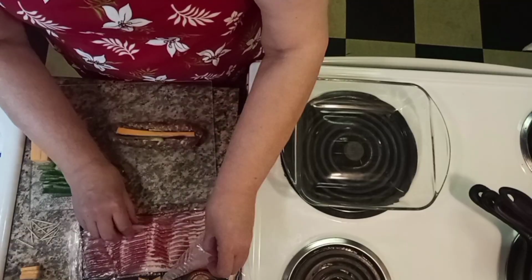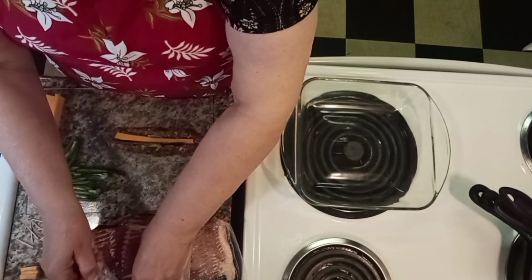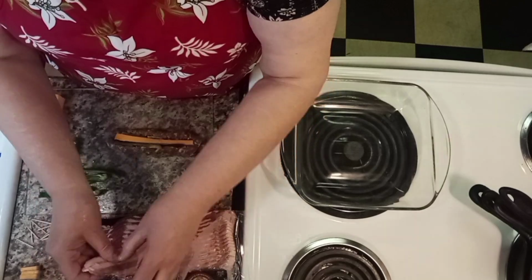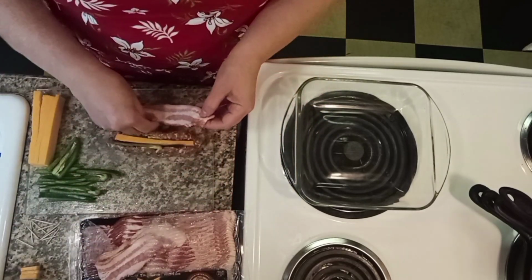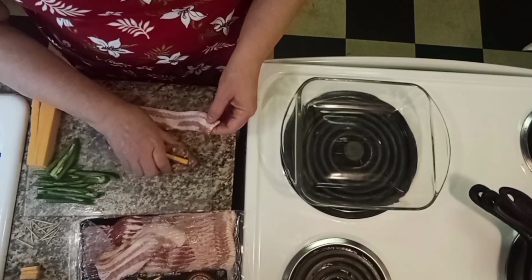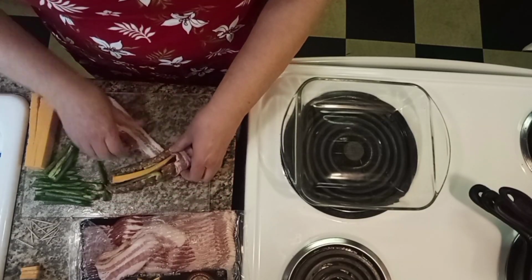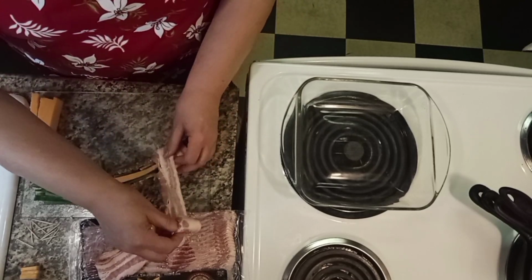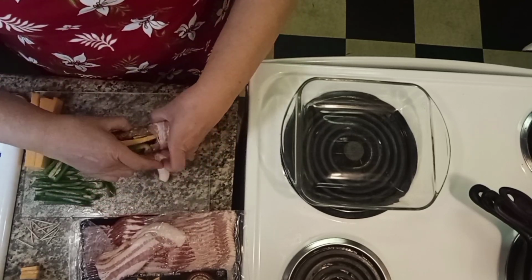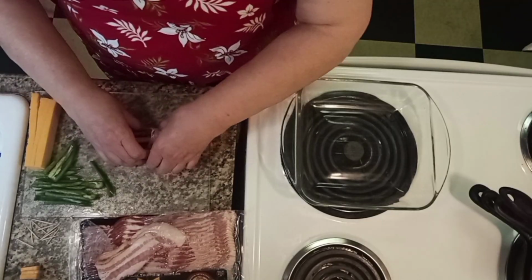Now we're going to take our bacon. And it's the recipe, I'll put a link to where I found the recipe at. I'm doing it a little different than what the author of the recipe said. But you're supposed to wrap it with 2 pieces of bacon. So we're going to wrap this with 2 pieces of bacon, and then we're going to secure it with the toothpicks.